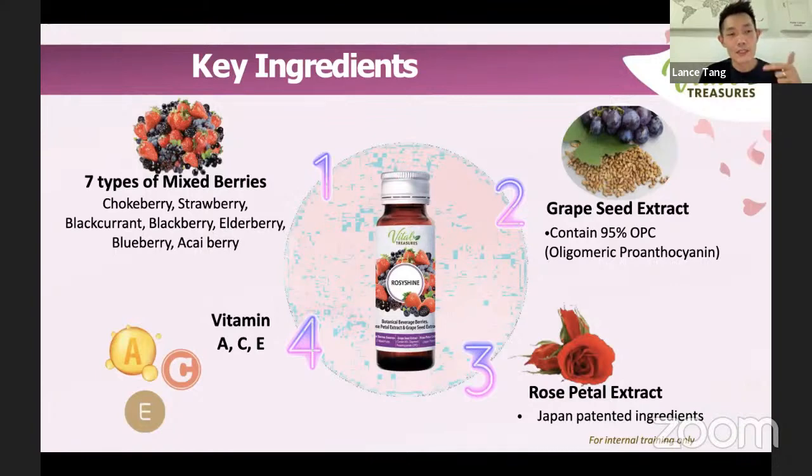So the second one, other than these 7 berries, on top of these 7 berries, this product also added grape seed extract. This grape seed extract is another highlight and focus in this product that we must know. If we don't know, then when you share with people, you will not be able to highlight the differences with other products in the market. This grape seed extract contains 95% OPC. So what is this? OPC is actually oligomeric proanthocyanidin. It's a type of flavonoid which is very high in antioxidants, but at the same time, it also has some fatty acid content that will help in other aspects. Later we'll go into the detail.